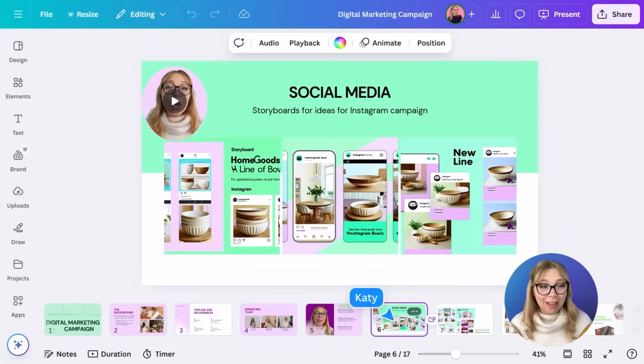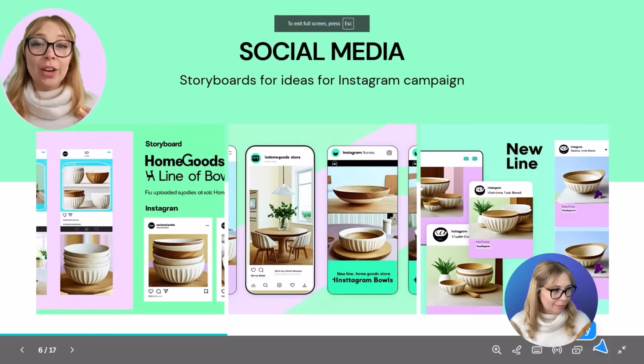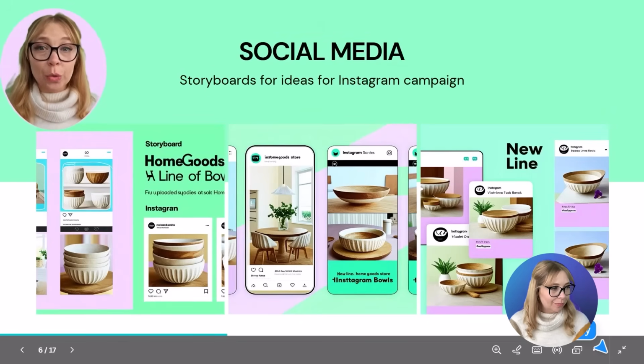And so now when I go to present, so here are a few storyboards that we came up with of what we're thinking for the social media campaign.